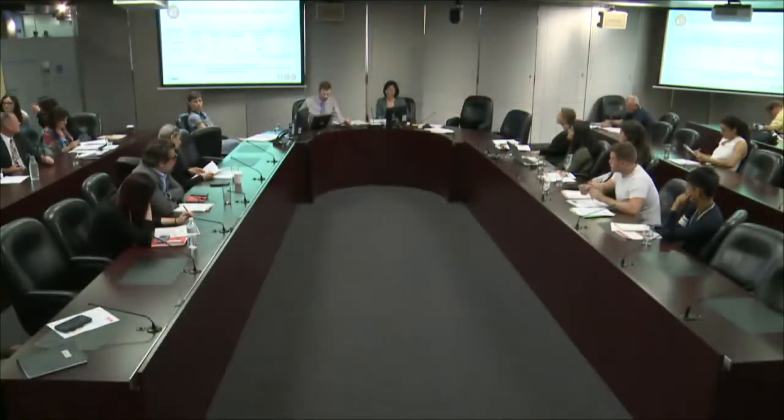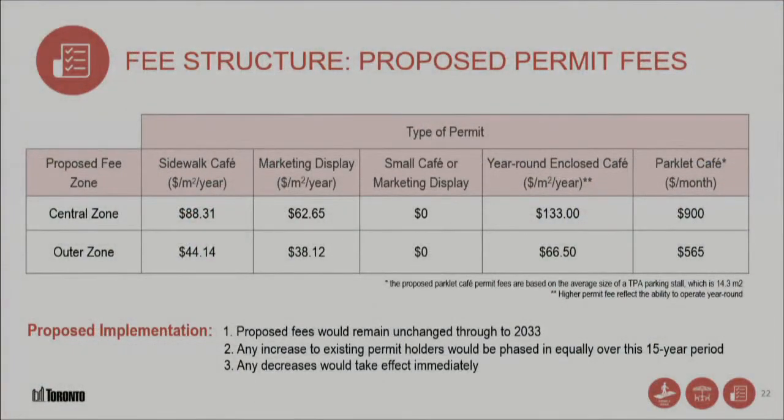the TPA. In terms of how these fees would be implemented, any new applicant would be required to pay the fees when they take effect. For existing operators, we are proposing a very long 15-year phase-in so that the impact on any increase would be minimal. There will be some decreases, so North York, for example, which currently has the highest rates, $114 per square meter, they would benefit from an immediate discount, a significant discount. Other smaller discounts will also take effect.